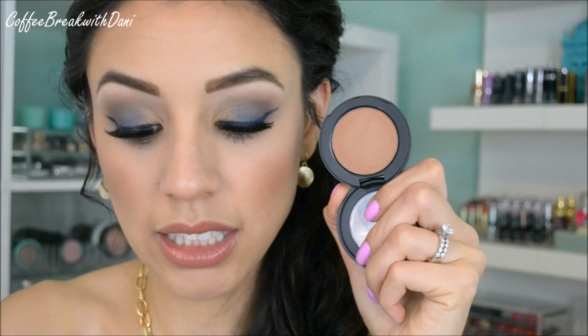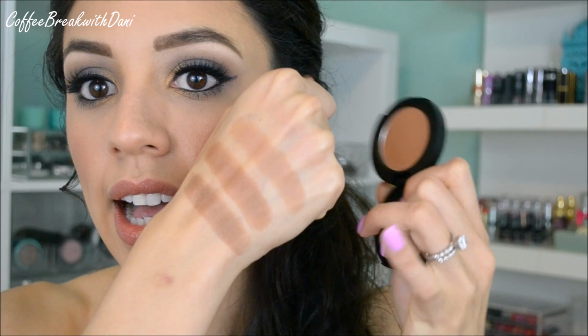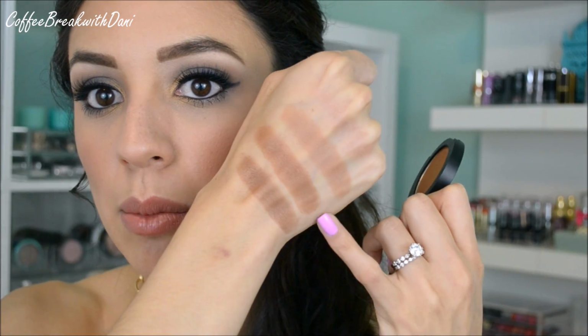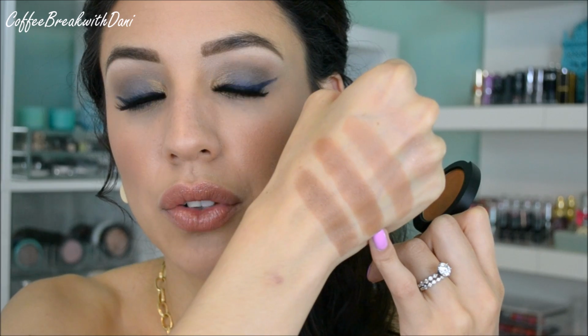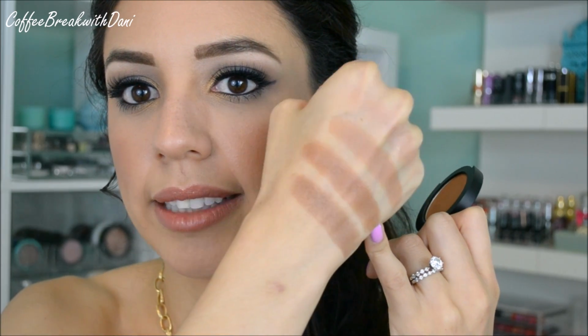The third color in the collection is called Caramel Cabana, and that's this color here, and this is darker and a little bit more red orange. So if you were a little bit darker than me, maybe medium deep, it would be a really good all over bronzer. Contour, all over bronzer, because if you're medium deep, you probably could still use it as that.